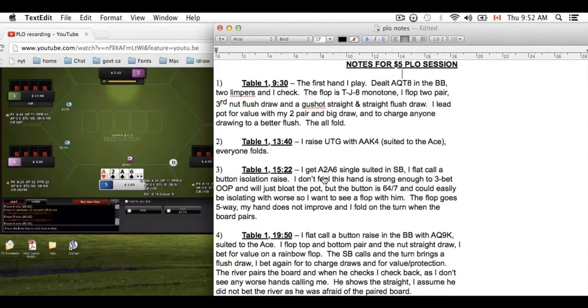It says, I get ace, deuce, ace, 6 single suited in the small blind. I flat call, I guess. I flat call against an isolation raise, which is good. I don't feel this hand is strong enough to 3-bet out of position, and will just bloat the pot. True. But the button is 6-4-7, and could easily be isolating with worse, so I want to see the flop with it. The flop goes 5 ways. My hand doesn't improve, and I fold the turn when the board pairs. Well, I think it's good reasoning, and I can't see any fault in that.